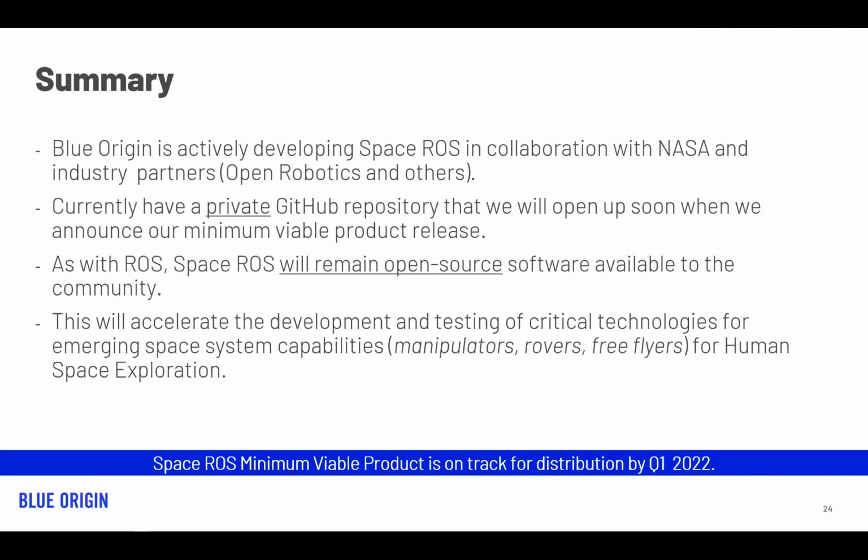Okay, I think we have time for one brief one. Here's a question: how do you balance the open source, widely varying code quality of a code base community like ROS with the needs for safety critical flight software?